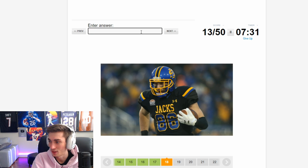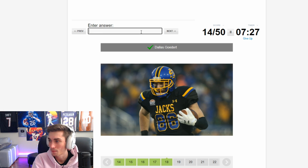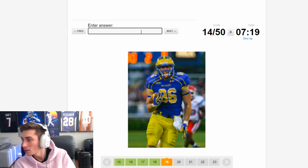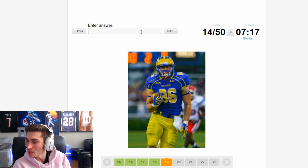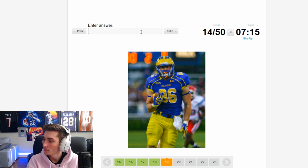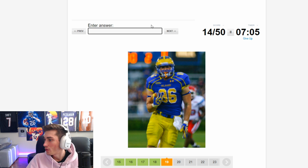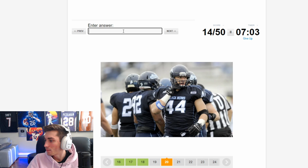George Kittle. This is going to be South Dakota. This is Dallas Goedert. Got that. I shouldn't be at 14 out of 50. This is hard. Delaware tight end. I mean, who is that? I don't know. I mean, I almost wanted to say Dennis Pitta. I don't think he went to Delaware. I'm not really sure who that is. We might end up coming back to that.